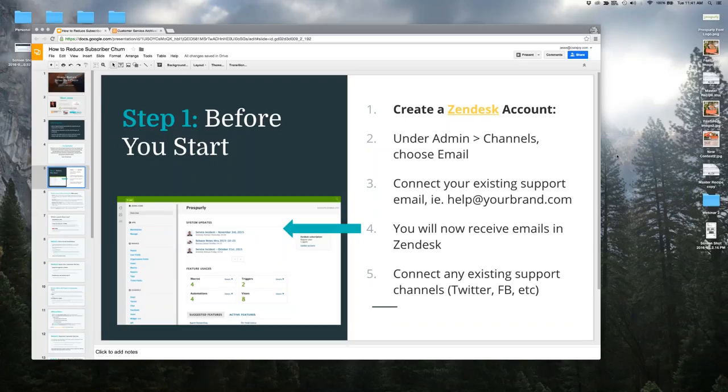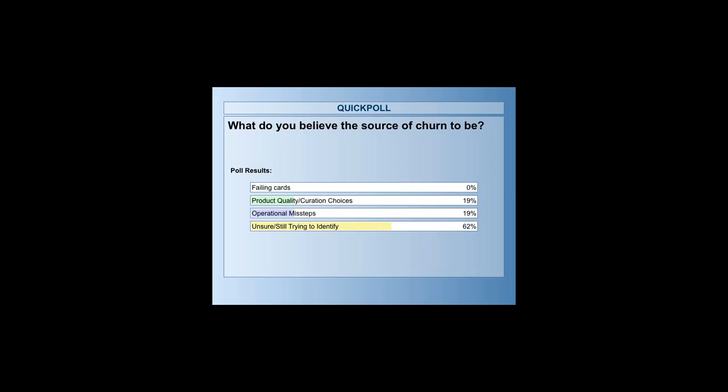Someone just mentioned there are none of the above in that last poll. So let me share these results so you guys can get a sense. This is also surprising.